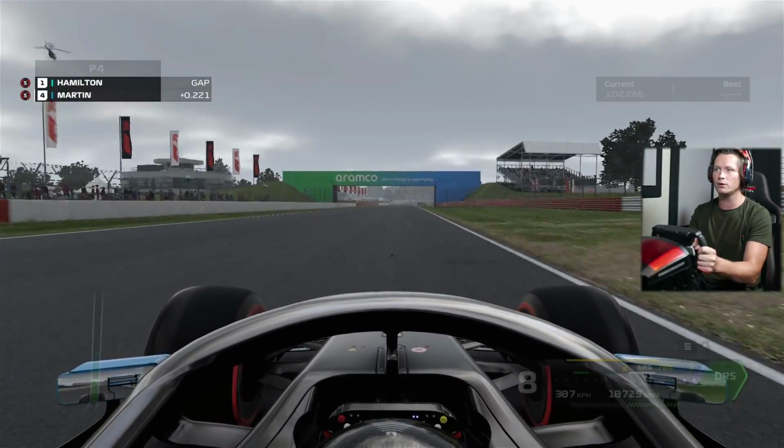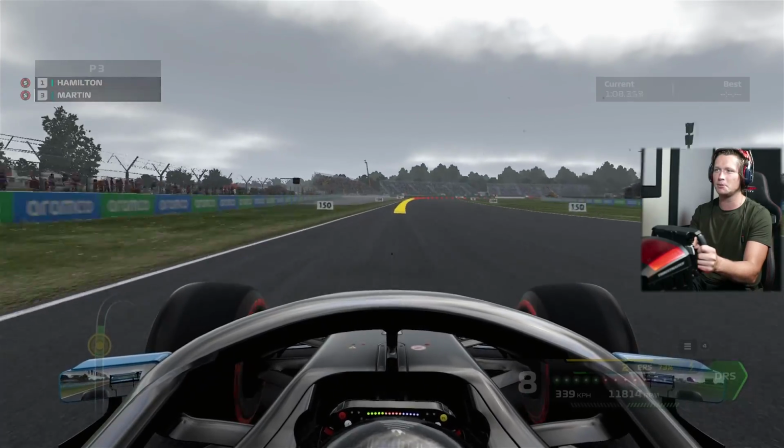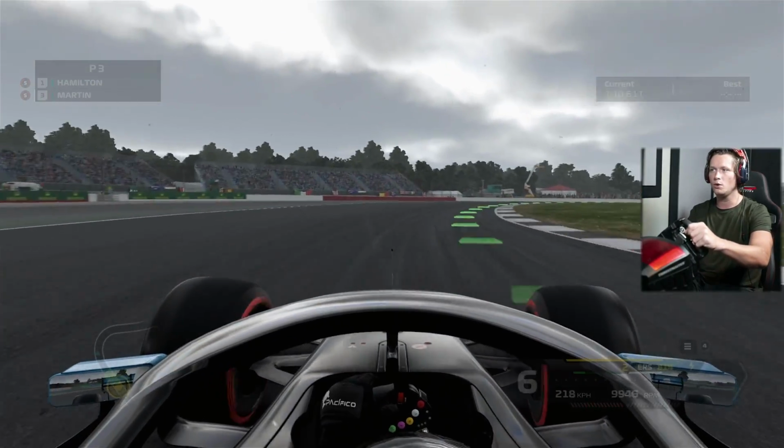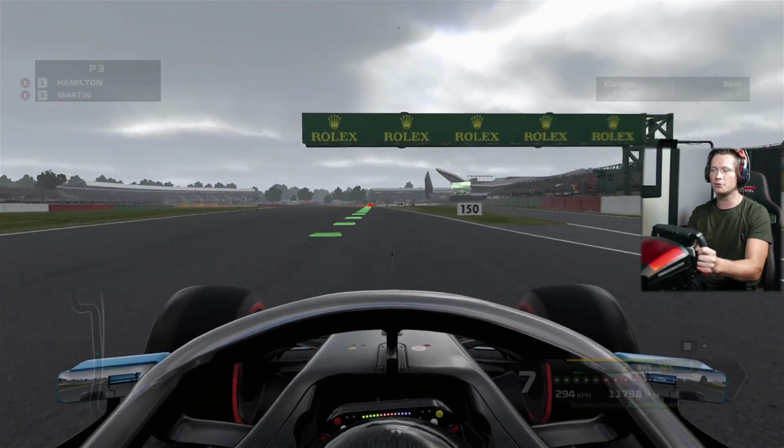We're up here in P4. Not doing quite as well as we did in our first run through, but that's all right. P3. Woo. Get in there, Trev. Still in P3.